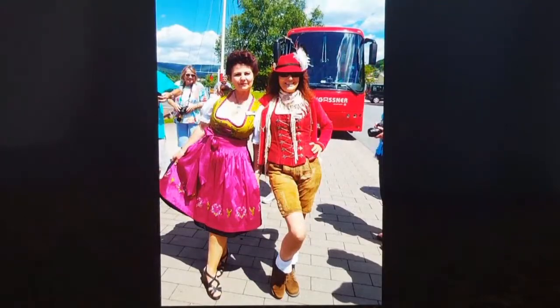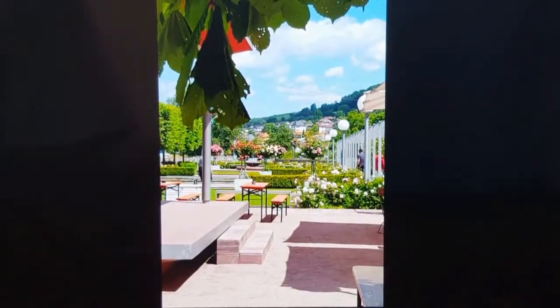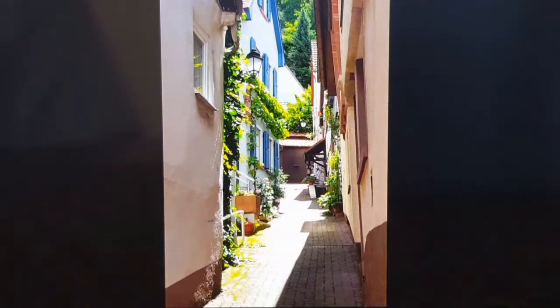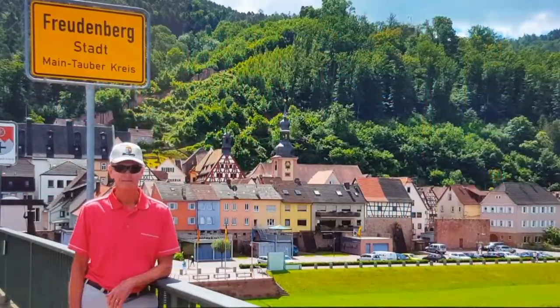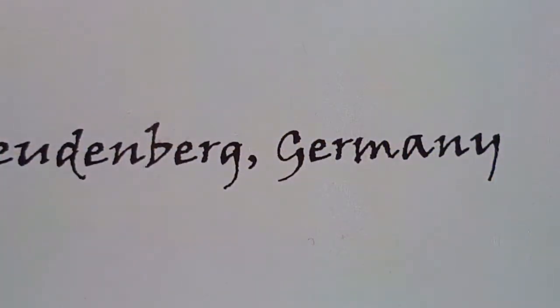So it was a festive day, and this is the typical clothing that they would wear to attract people to come in. Beautiful gardens in Freudenberg. So this is shots along the water, the Taube River, and this is just narrow streets between the buildings in Freudenberg. And this is along the Taube River, the Main to the Taube River. And in Freudenberg, the captain of the ship had to put the boat in sideways.